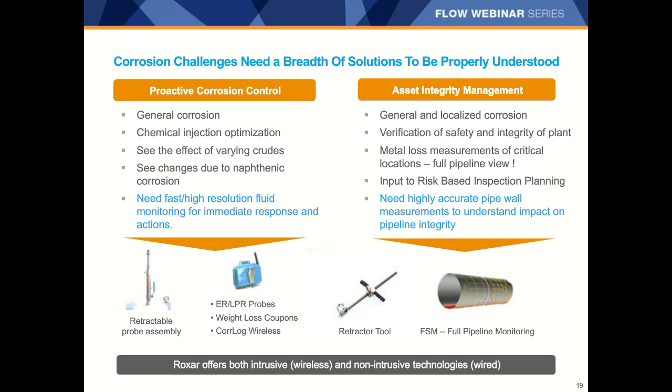So, as we look throughout the various processing units, we all find different challenges to accurately monitor and measure the effects of corrosion. This is why Roxar offers multiple technologies in order to best apply the corrosion instrumentation. We offer both proactive options on the left side of the slide, which apply toward the need for fast, high-resolution fluid monitoring for immediate responses and therefore actions, as well as the long-term monitoring instrumentation that can provide highly accurate pipe wall measurements to understand the long-term impacts on your refining for your integrity management. And from that, we'll now go over each of these in a little more detail.